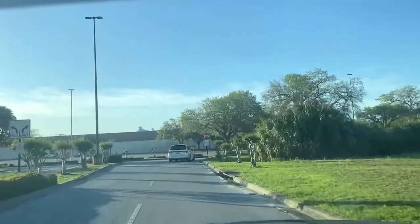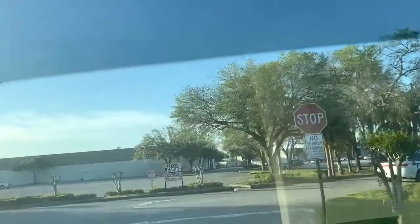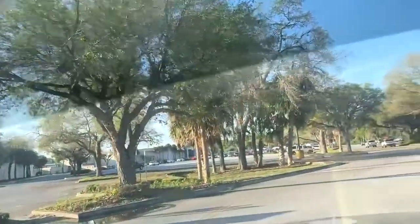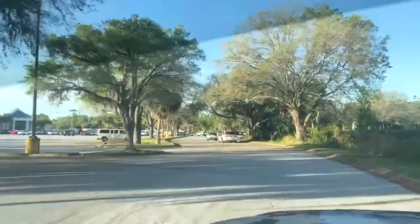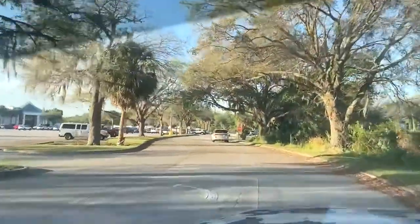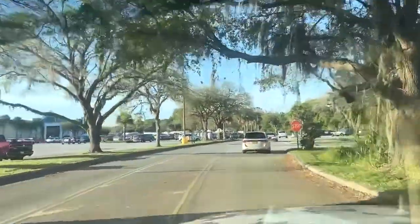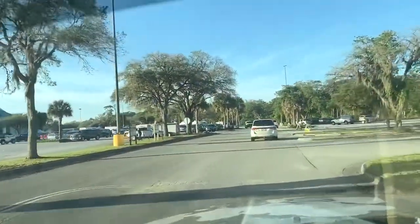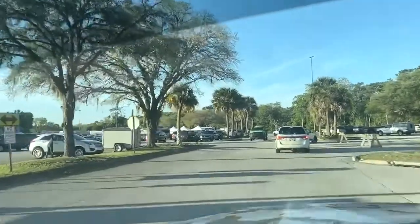All right, we're pulling in the parking lot here. Let's see what it looks like. Can't really see anything quite yet. So it looks like it's an old mall. I've been here before, but I don't even know if this mall's still open now. Oh yeah, I see some vendors, some U-Haul trucks. It's gonna be a lot of stuff here, I think. A lot of cars pulling in. Let's see what we got.